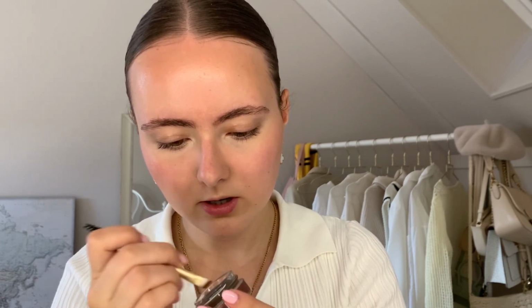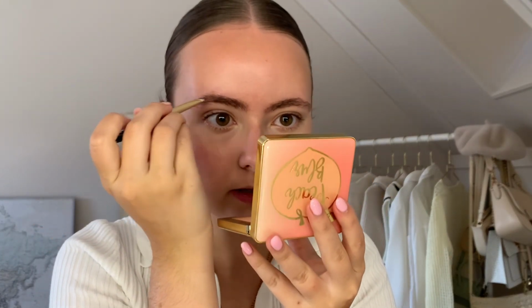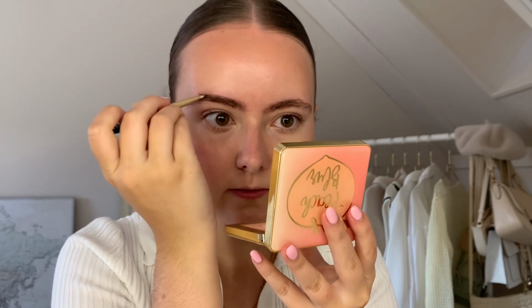But yeah, I really like this, and I've got this color. I will just apply a little bit on the brush, and then I will go in only with the back of my eyebrow, because I think the front is okay already. So I will just start here and start filling that in.